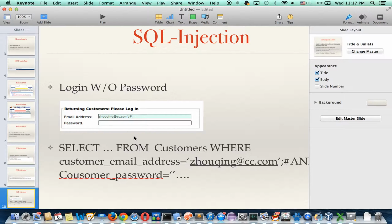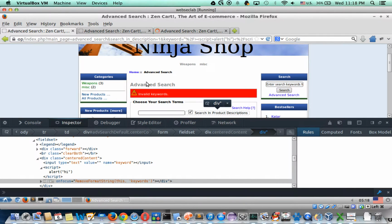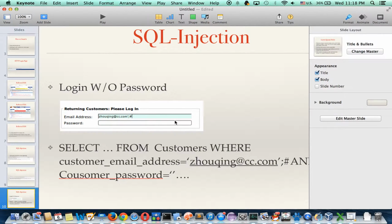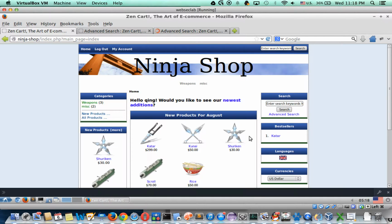So here is what I'm trying to do. First of all, I registered a username called this one. Then I just type this kind of string at the end of the email address, and I use no password. There is a password for this username, but by using this SQL injection, I use no password. So what happens? We can see. Here we try to log in. You can see it logs in without using any password.